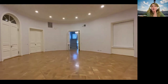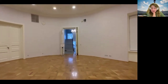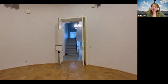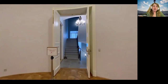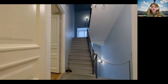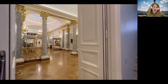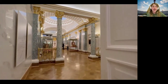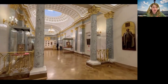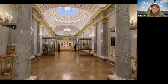And as you see, we are passing a number of rooms. All those rooms used to be occupied by the Minister of Foreign Affairs, because half of the General Staff Building belonged to the Minister of Foreign Affairs, and the other half, part of the building, housed Home Affairs, Domestic Affairs, and also part of the general staff of the army. And according to that tradition, every institution was supposed to have a church.